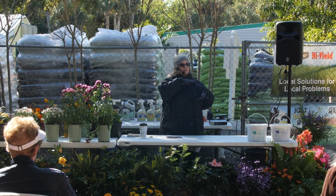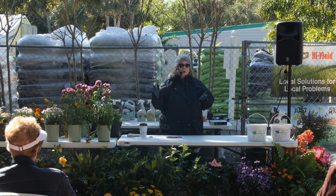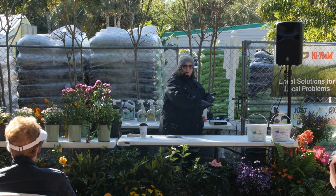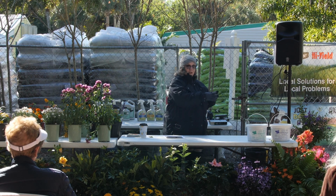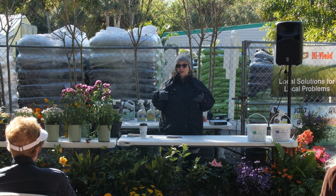Is your landscape area flat? Completely flat where you don't have to worry about anything? Or like in Sebastian, a lot of the front yards come down on a really steep slope into the runoff areas. So you need to consider that because that will play a factor on how you landscape.